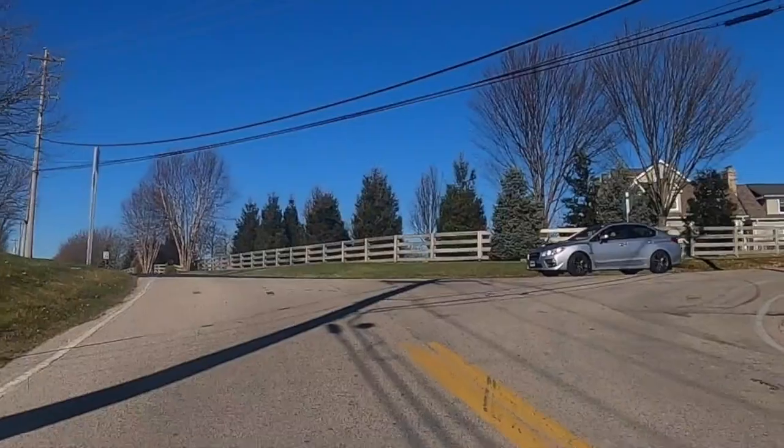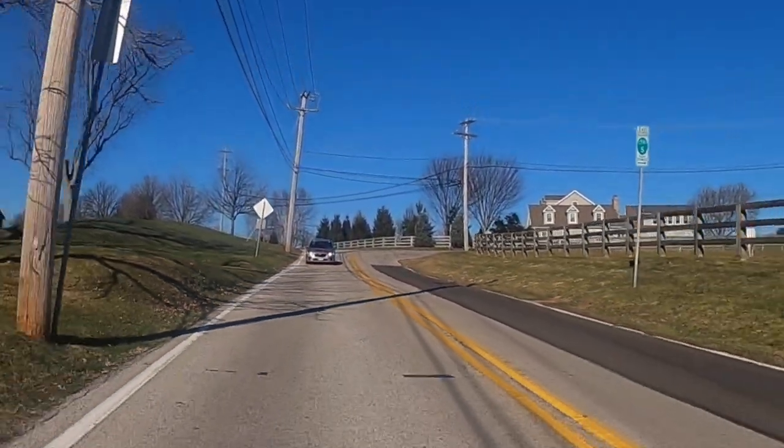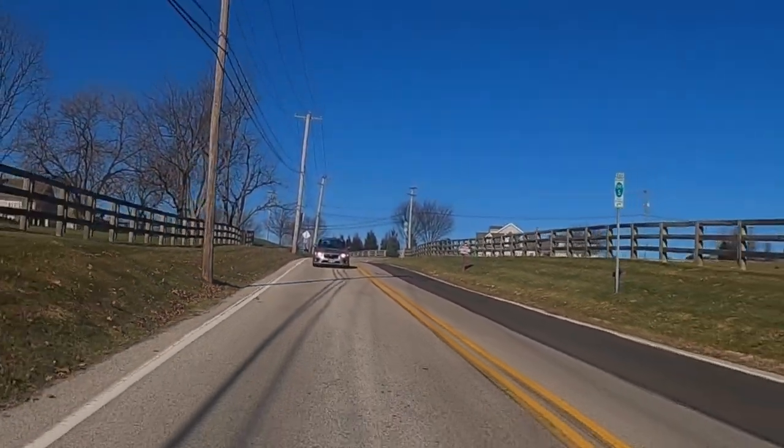It's very popular and it has strong credentials. 6-speed manual, turbo 4-cylinder, all-wheel drive. It's just a good bargain with plenty of performance.